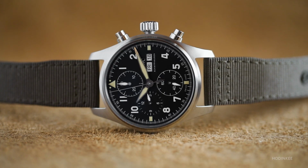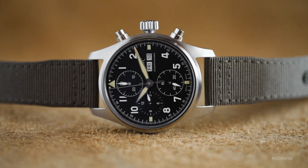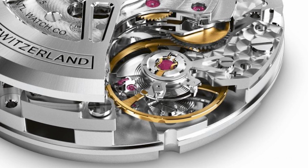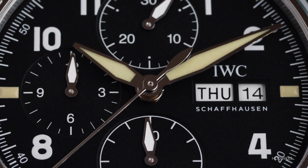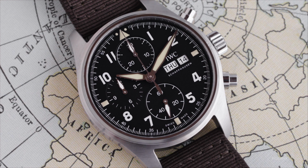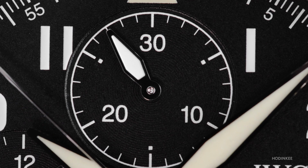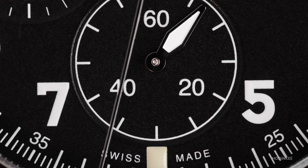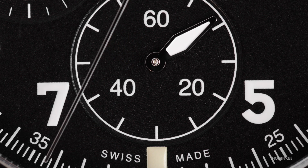The movement is a big part of the offering here, and indeed, this is the first example of IWC using a 69,000 series movement in one of their pilot's watches. And while some of the movement's architecture is derived from the ETA 7750, the 69,000 series movements are manufactured in-house, and the 69380 runs at 4 Hz, it offers a 46-hour power reserve, and it's surrounded by a soft inner cage to help with anti-magnetism.